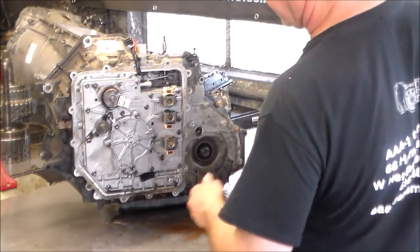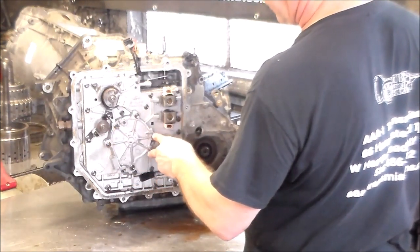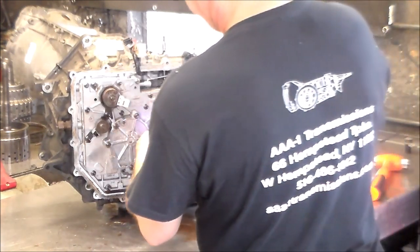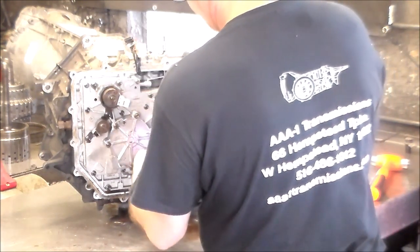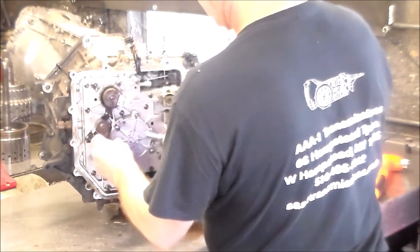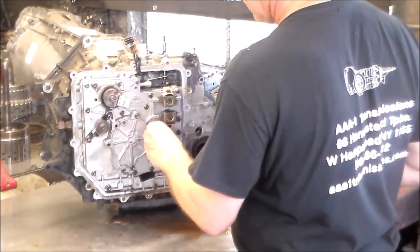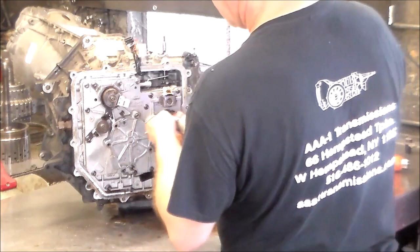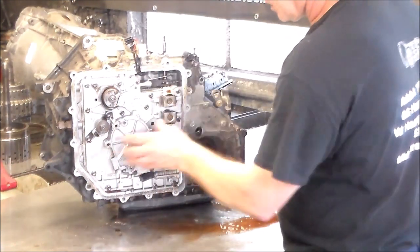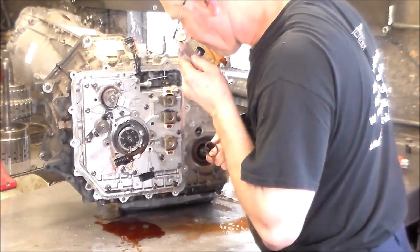All right, so the next thing we're going to do is take these long bolts here, which hold the valve body on, and then two short ones, and take the cover off. And that's the pump. All right, so these are the long bolts. Get the shorties out. Take the cover off, and there is your pump.